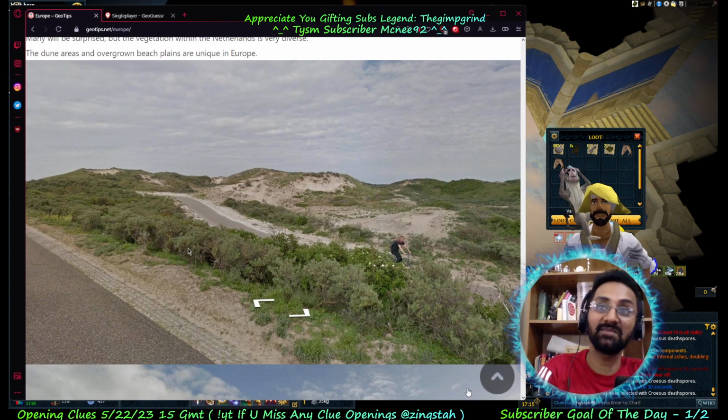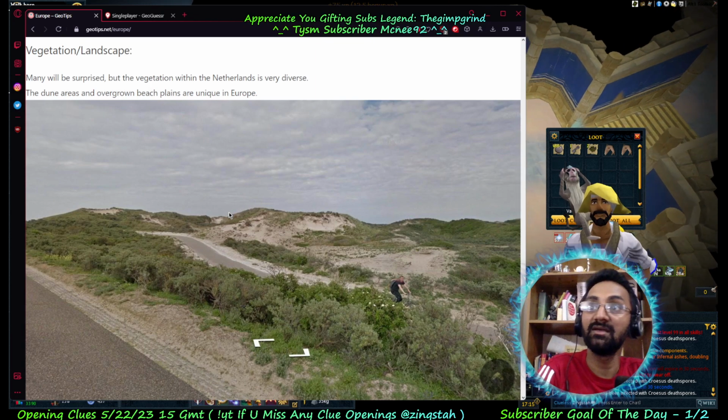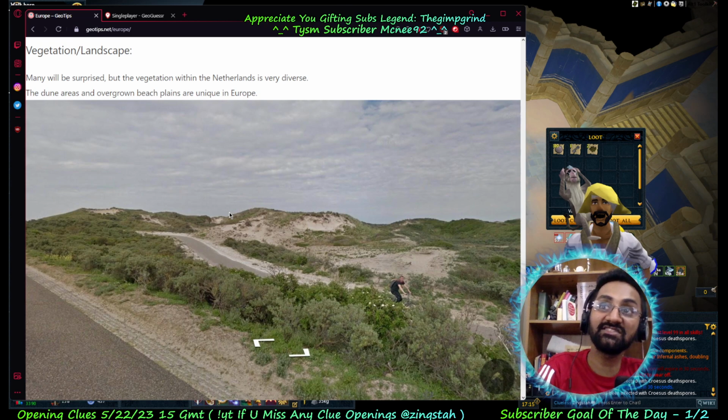Okay. Okay, landscape. It looks like this. Dune areas and overgrown beach plains are unique in Europe. Okay. Many will be surprised, but vegetation within Netherlands is very diverse. Okay.